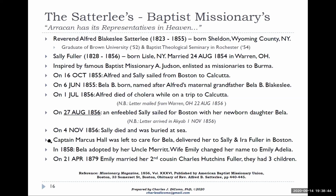And to the captain's credit, on this ship, going across for months, the captain, Marcus Hall, they called him out specifically, was left to care for the baby. He did care for the baby. When he landed in Boston, his first responsibility was to deliver the baby to the missionary, which is what he did, to the family members, Sally and Ira Fuller, who were at the missionary. And in 58, 2 years later, she was adopted by her uncle Merritt. They changed her name, Emily, to Emily Adelia.